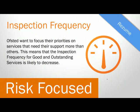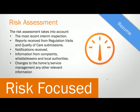They will be still. So it doesn't mean that they'll go more often than they already are to those services that require improvement or inadequate, but it does mean that, subject to risk assessment, good and outstanding children's homes may have annual inspections, and the risk assessment will take into account the most recent interim inspection, reports received from regulation visits.